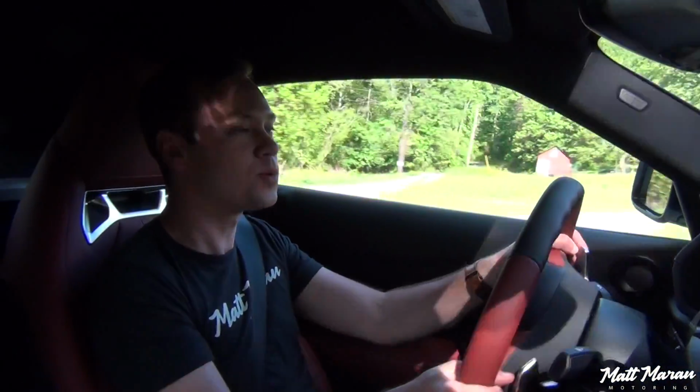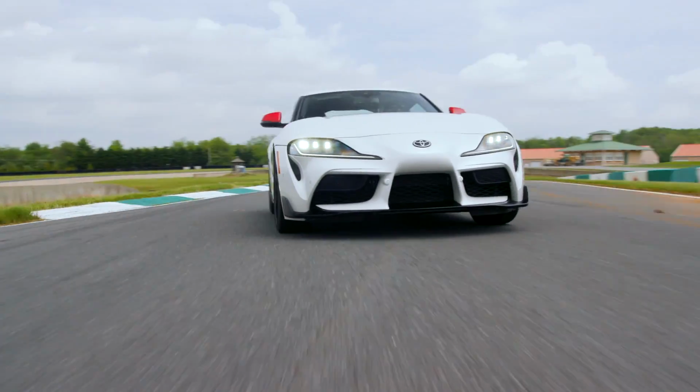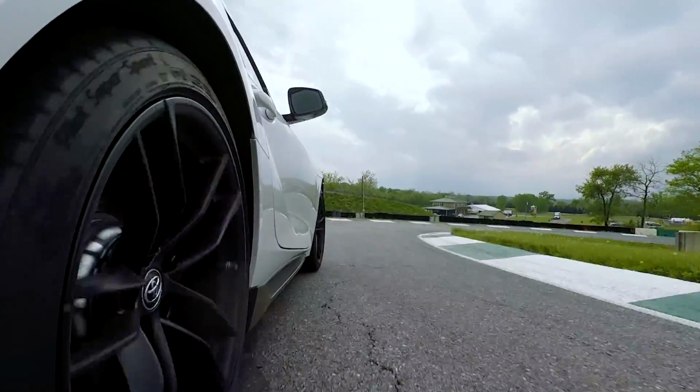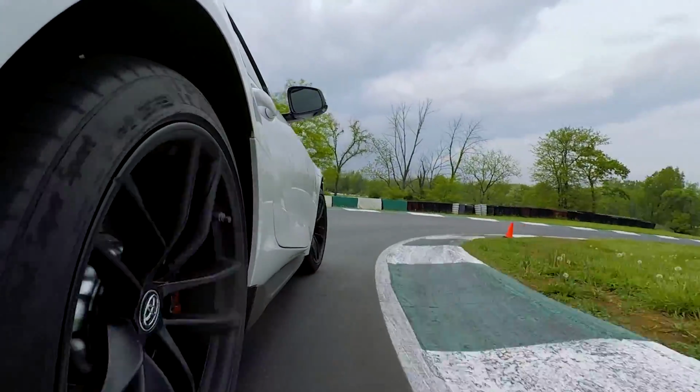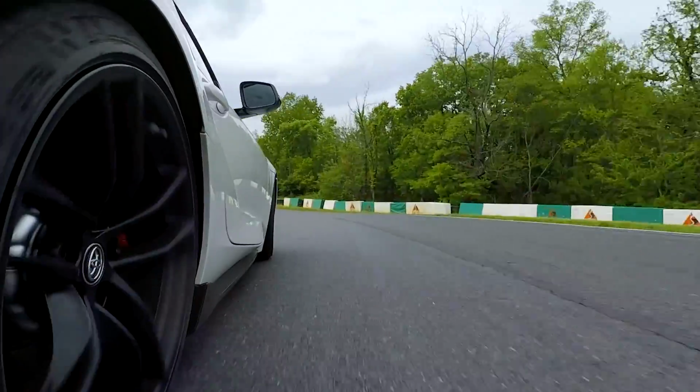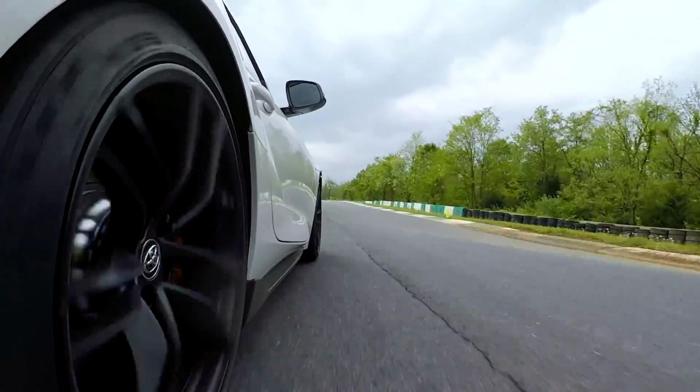The weight isn't amazing. I do feel the weight sometimes in some of the faster corners, and I wish it was maybe a tiny bit lighter, but you have so much power. Again, it's the way things are going. You can't have all the tech, all the safety, and a big motor and still have a vehicle that's as light as a BRZ. It's just impossible without going to carbon fiber or something.